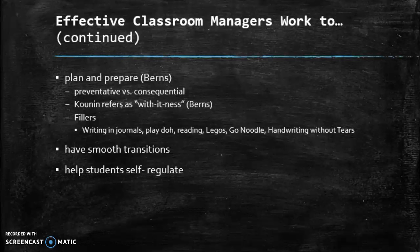And then effective classroom managers also work to plan and prepare, which Roberta Burns talks about preventative versus consequential, and the withitness from Kounin, I believe, and having smooth transitions and helping students self-regulate. Effective managers try to let their students not get bored, which can lead to behavioral issues if they do get bored. So they plan and prepare, and Mrs. S did a lot of preparing during recesses, lunch, before and after school, and while students were busy doing activities in the classroom. She'd pass out papers, and she'd get the smartboard ready on her computer so she could just turn the smartboard on and click on the tab she needed.